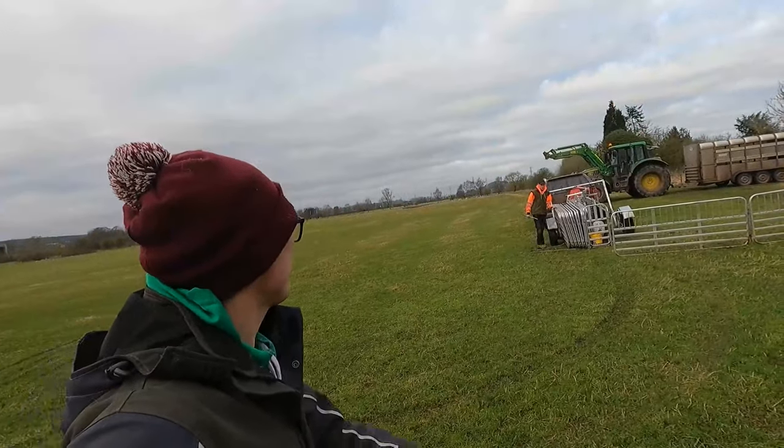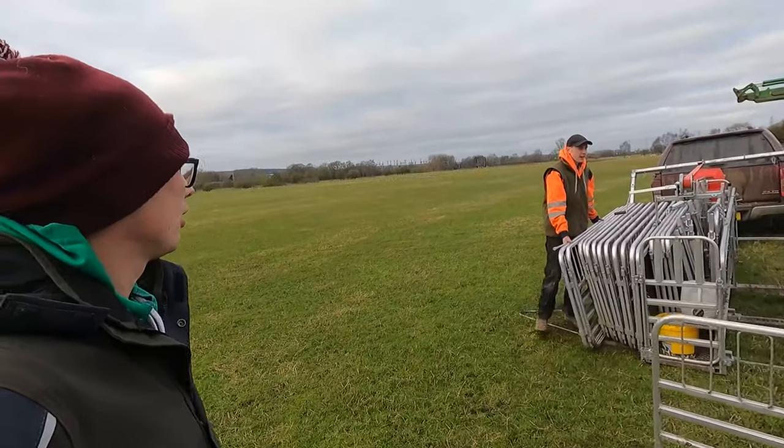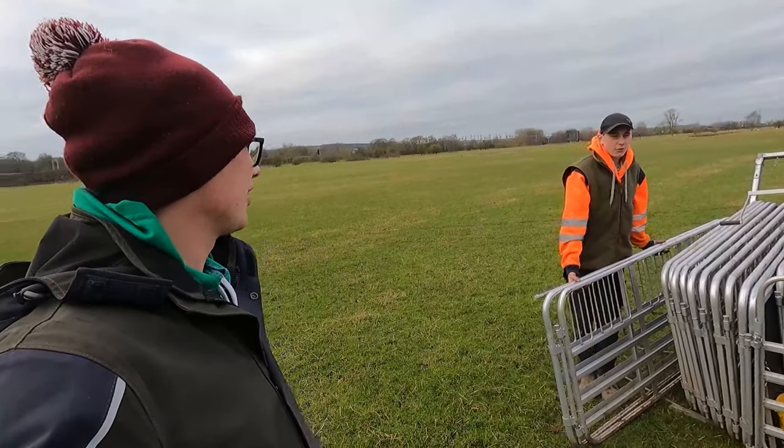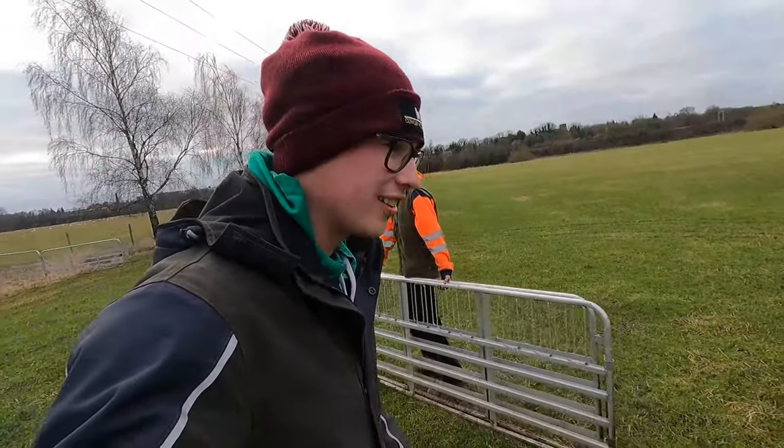You looking forward to lambing? Oh yeah. Have you ever actually done any lambing before? No. I used to have 3 lambs in my hand. Oh yeah, I remember you saying. I've got borders on. Yeah. Were they cades? Yeah, yeah.